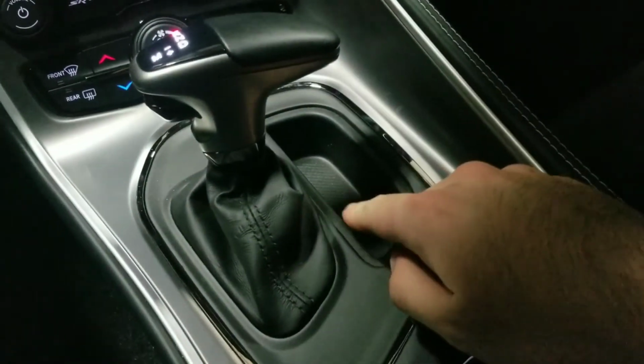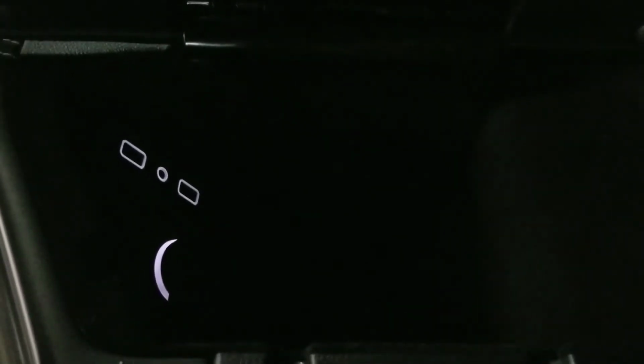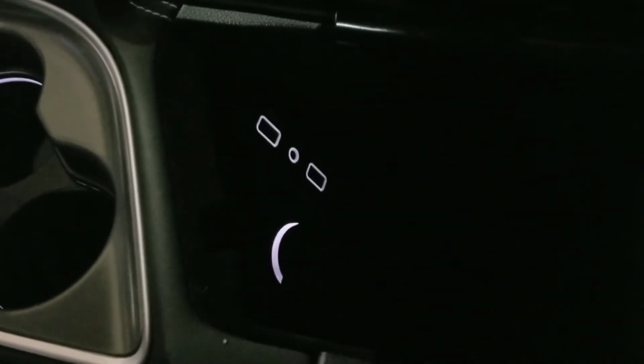Small compartment for some things. Then we also have 2 cup holders, and in the center here we have a small space for some personal items, as well as a 12-volt charger and USB port.